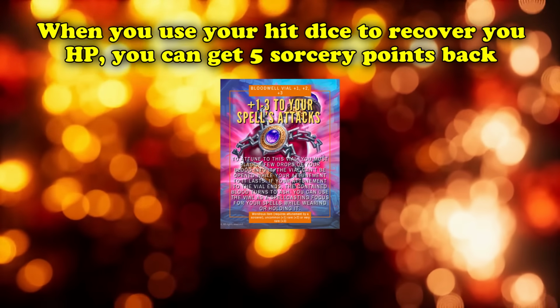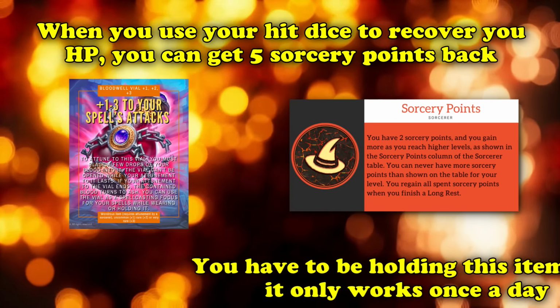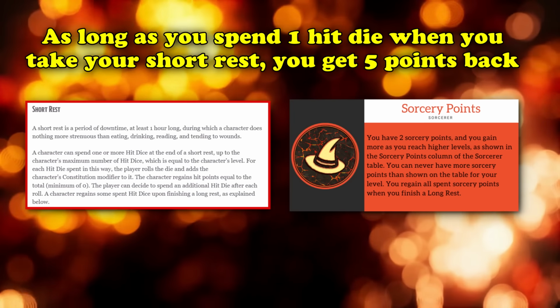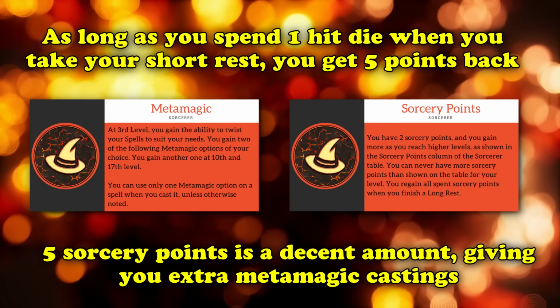When you roll hit dice to recover HP while carrying it, you also regain 5 sorcery points, but only once each day. What this means is when you take a short rest, you will also regain 5 sorcery points if you spend at least 1 hit die. This lets you use any of the metamagic an additional time, and some of them more than once.